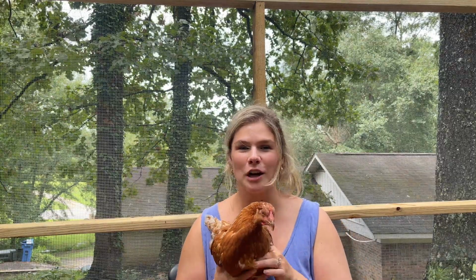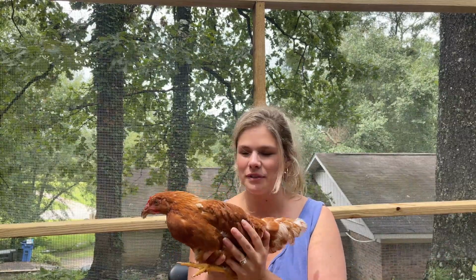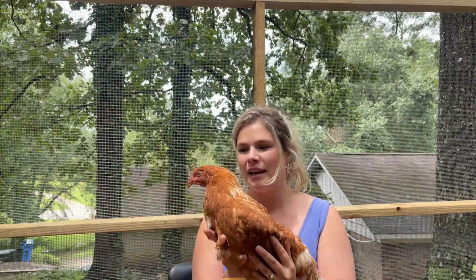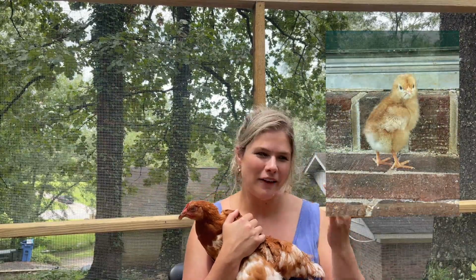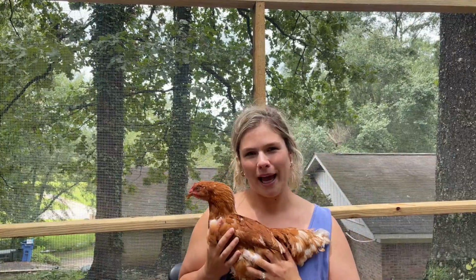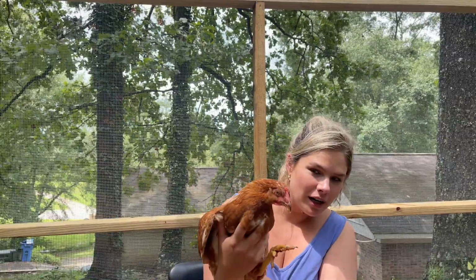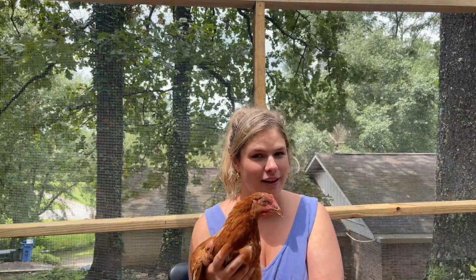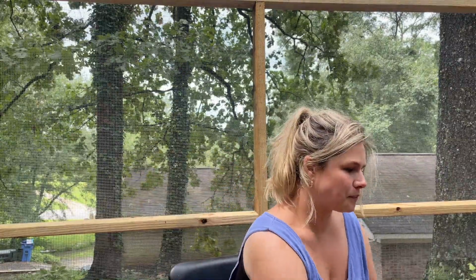Okay, so I'm just gonna talk about each chicken, kind of how I did in the beginning. This one is one of my golden buffs. Her name is Laurel, Laurel Bay to be specific, and that's named after where we lived in Beaufort on base, on Laurel Bay. She's super sweet. And her comb and wattles are kind of getting red and growing out a little bit more than some of the other ones, so that's exciting. She's one of my friendlier chickens.